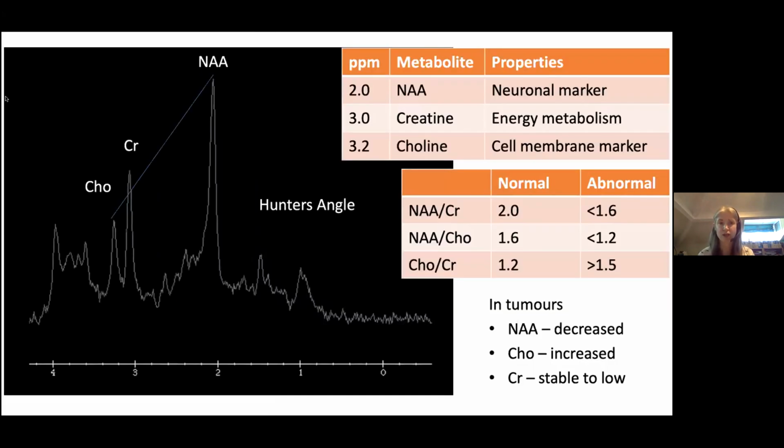We look at the choline, we look at the creatine, and we look at the NAA. So the NAA is a neuronal marker. So in tumours, this tends to fall as the neurons are destroyed. The choline is a cell membrane marker, and this can become increased in tumours because the cell membranes get disrupted, and creatine can be stable. Sometimes it can go a bit low because it's energy metabolism.